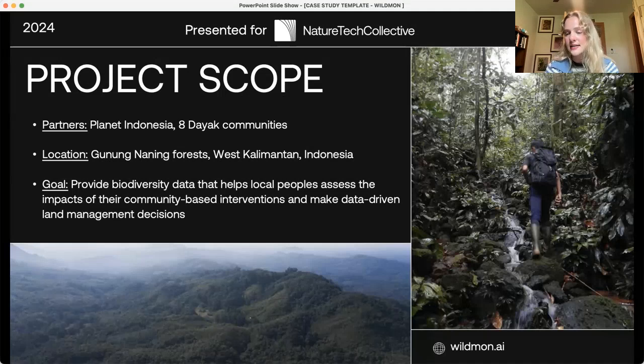The project scope: we're working again with Planet Indonesia and 8 Dayak communities in Gunung Niut forests in West Kalimantan. The goal is really to create a sustainable approach for scalable biodiversity monitoring there that helps the local communities, who are already doing a tremendous amount of work there, really understand the impact of that work, and then to also inform some upcoming practices that they're working on, such as no-take zones and creating agreements around land ownership, and then deciding exactly where no-take zones should be placed in Indonesian forests.